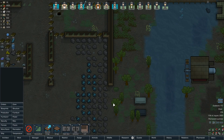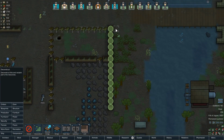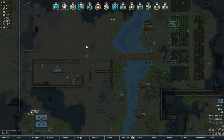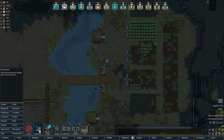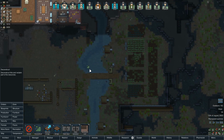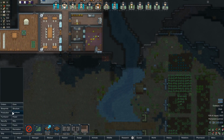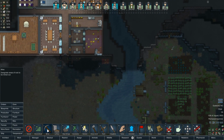Can I select all this? No. I think I'm going to accidentally wind up deconstructing the wood. Or, sorry, deconstructing the power line. I'll just rebuild that. That's fine. You can also see I've removed most of our defenses, so right now we're unfortunately a little bit exposed if anyone decides to raid. So I was wanting to discuss and show you what our current area is like. Let's put a couple of cut plant orders here. Nice.